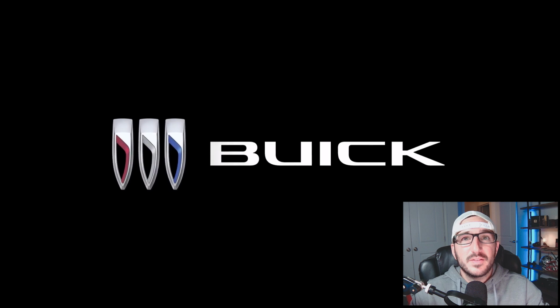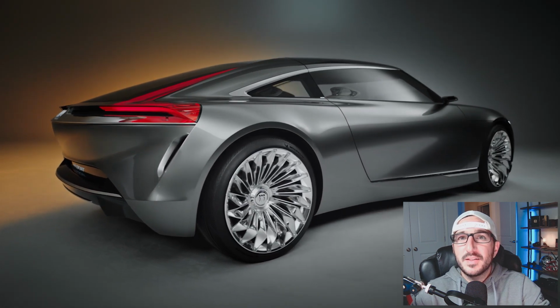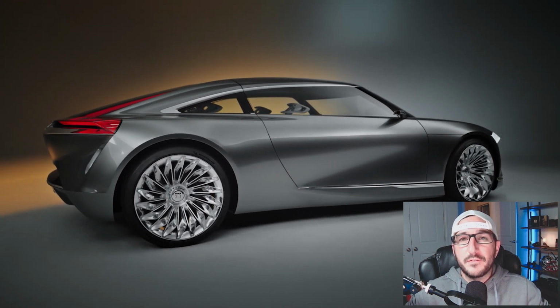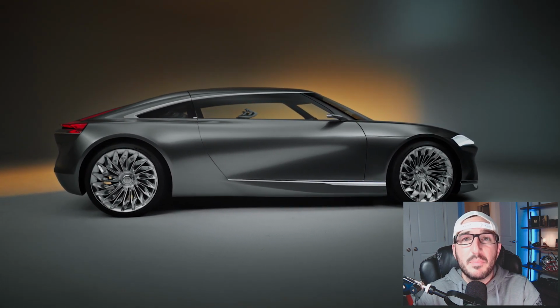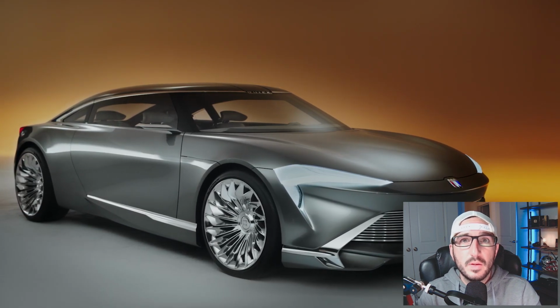All right, so let me know what you guys think. The Buick Wildcat EV concept car. Are you a fan, not a fan, liked it, loved it? Personally, I think from a design aspect and all the futuristic details, the thing to me looks like it just came from 2060 and, you know, hit 88 miles an hour and came back. And there we got the future in front of us sort of thing. You get what I'm saying.